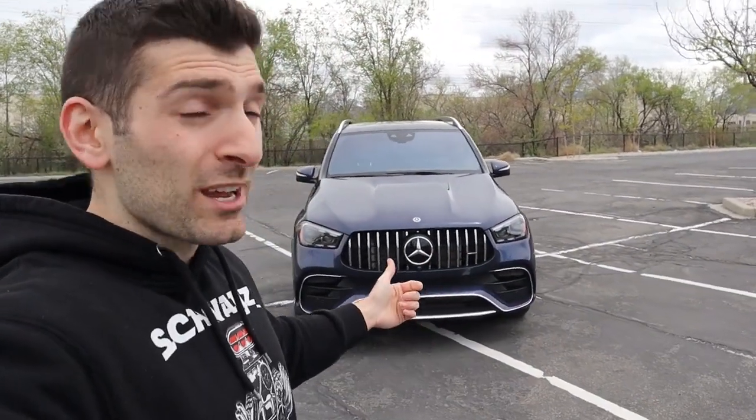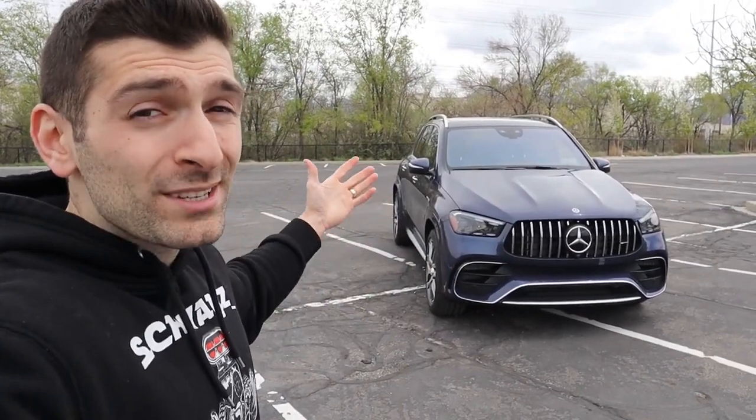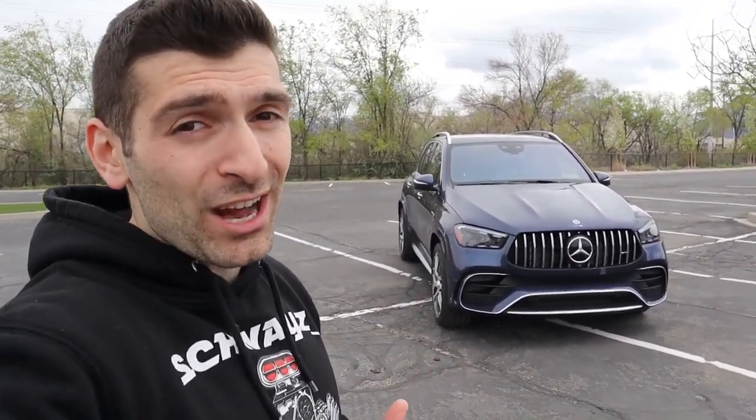But let me know what your guys' thoughts are. Would you consider one of these vehicles? Because you do get quite a bit of bang for your buck considering all the performance and the practicality of a crossover, but there's also a lot of good competition out there as well.